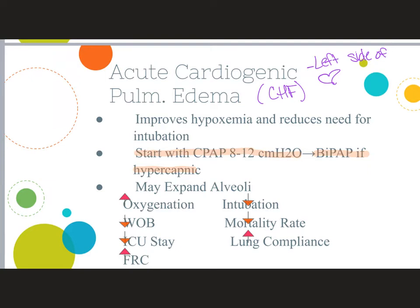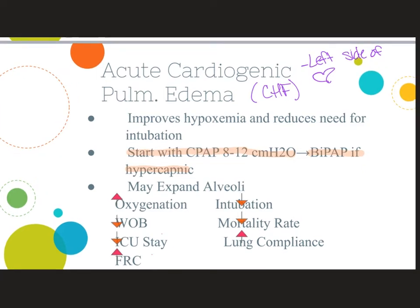So try and take a minute and think about what these patients might look like. Okay, so they may have accessory muscle use as well because they're trying harder to breathe. They maybe have wide eyes. When it comes to breath sounds, they have a lot of fluid in their lungs, so they're going to sound coarse or rales.